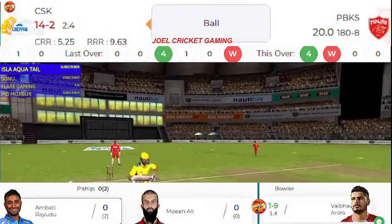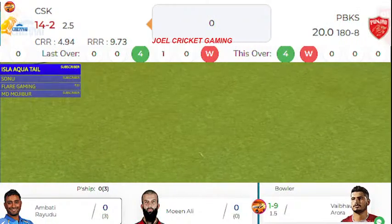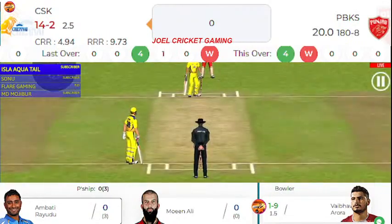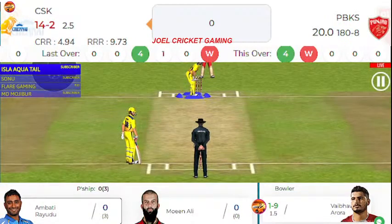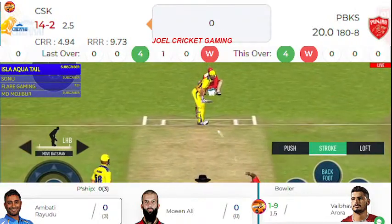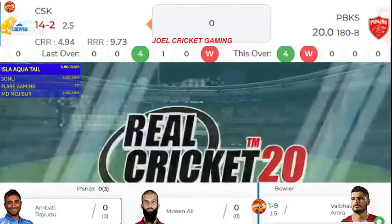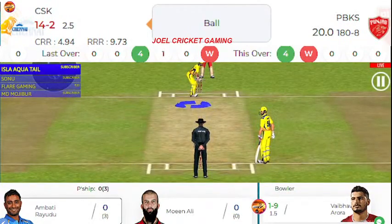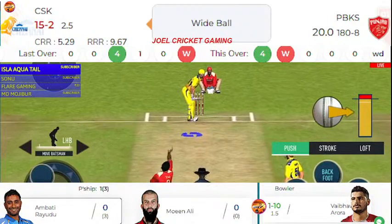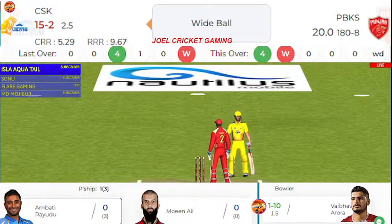Decided to go over the top, does that really well. This is scintillating batting. Wonder where the next one is going. That's a wide. Has to bowl that one again. The bowler is bowling from his favorite end.